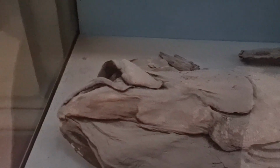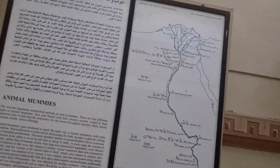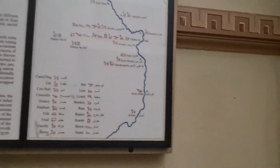The sacred fish. These fish were eaten throughout Egypt, except in the area of Esna, in the middle of Egypt. From the late period onward, that's why this particular fish exists in huge numbers. Here is the map of the provenance in Egypt, specialized in specific animal symbols.